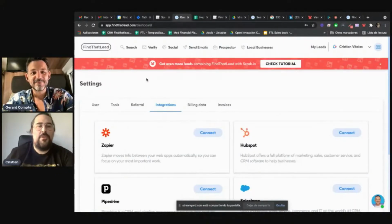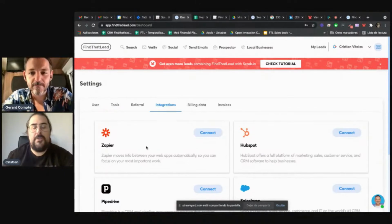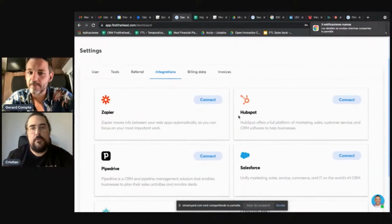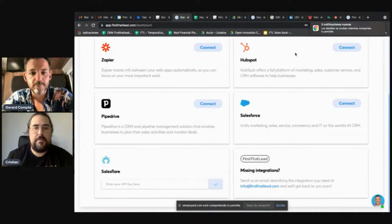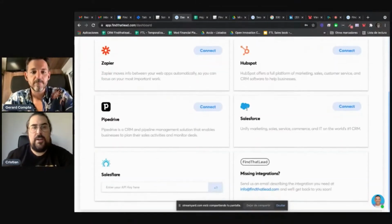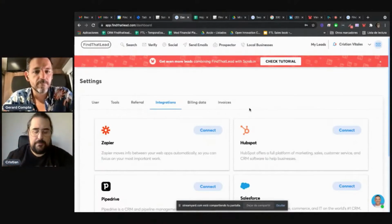Let's move to the dashboard. On the dashboard, we want to start with integrations. We integrate with a lot of tools. First of all, you have the Zapier integration. That integration was done before, but right now you can integrate directly with your favorite CRMs. We have HubSpot, Pipedrive, and Salesforce. So you have a lot of options here, and it's really important because right now you can find leads and import them to your favorite CRM.